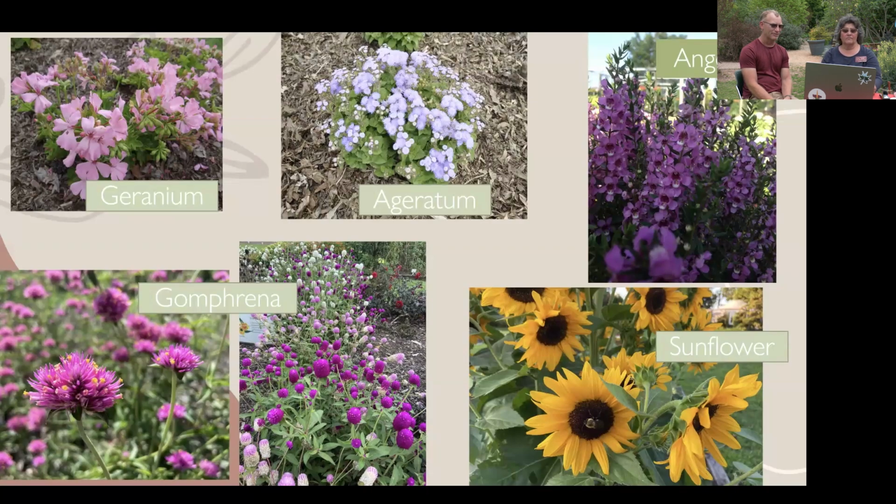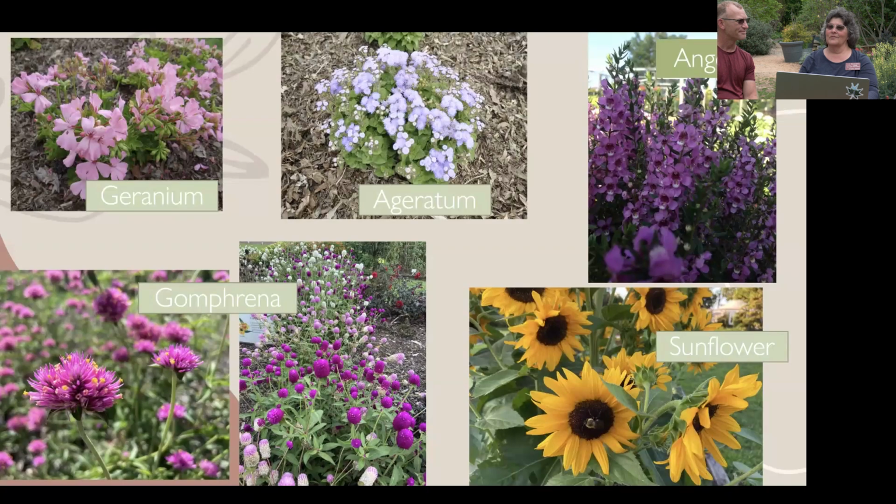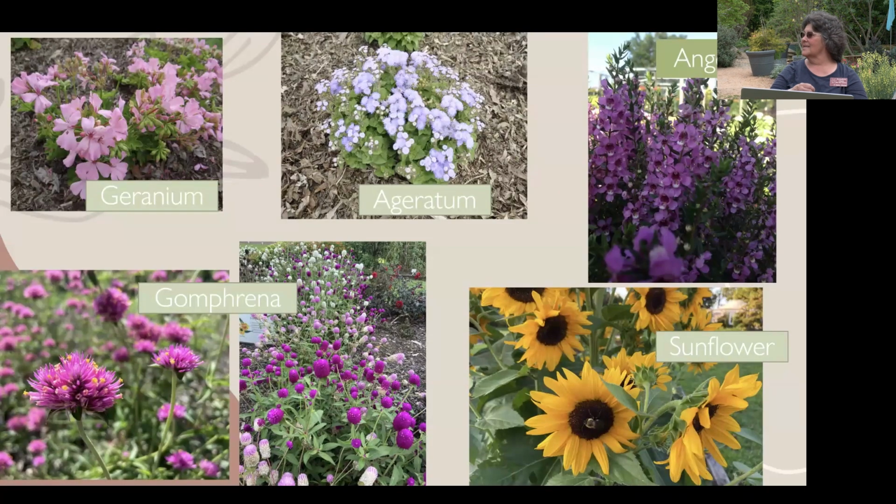Lower left is the Gomphrena. That's a personal favorite of mine. That's related to the Celosia, and they are really cool. They're dry to begin with, right? And they're just always there. They're great. Heat tolerant, but I like them because of the flower on those. I used to make flower leis out of those, and they were just a fun thing to do.